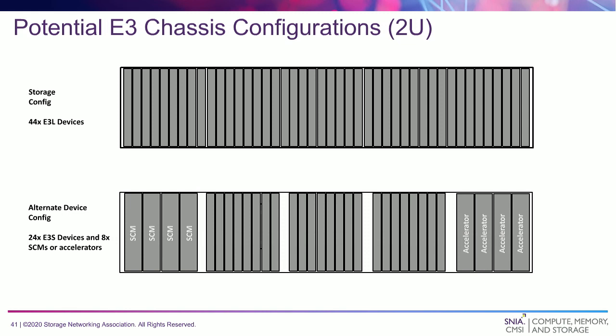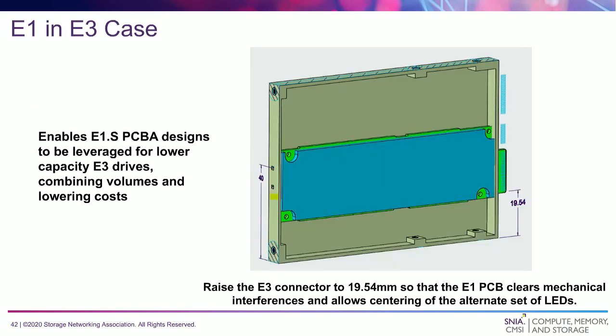And of course, you can mix and match these around. This is just one configuration to show what it would look like, but clearly you could have a mix of storage class memory or accelerators next to each other, or you could put them in different locations of the server. All this is just to show some optional configuration options.